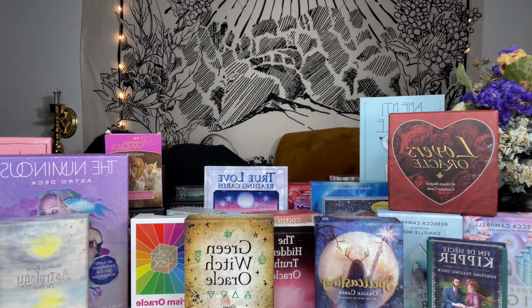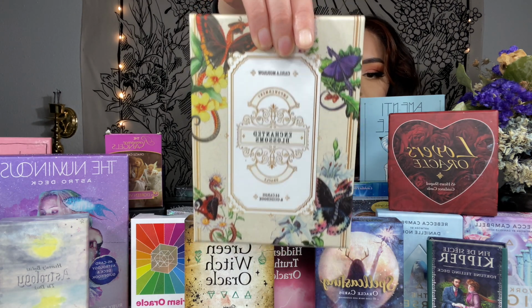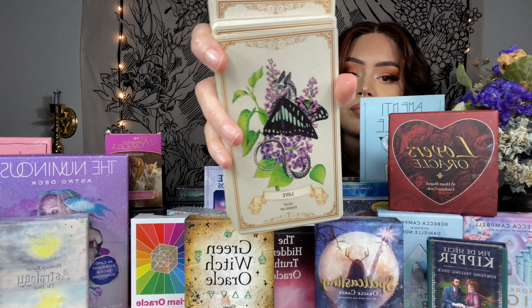No shade, no tea. Alright, we have the Enchanted Blossoms deck by Carla Marlowe. Carla Marlowe, okay. Very Sons of Anarchy. I believe someone's last name was Marlowe there, right? Maybe not. This is my little dragon deck. I love this deck. It's so freaking cute. Again, this is the deck I use more for personal situations. I don't really use this deck as much when I'm doing group readings, but I love it.